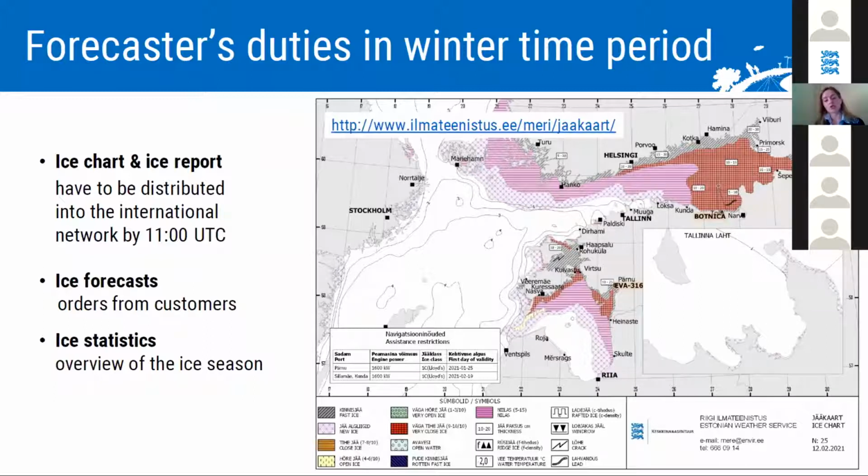The ice information is issued by forecasters of the Estonian Weather Service, and the ice charts, as here you can see the example of that, can be seen on the webpage of Estonian Weather Service. When the winter conditions allow and the first ice starts to form in our region, the forecasters have to prepare the ice charts and the ice reports. The ice reports are represented in the text mode and just describe in the text form the ice conditions over the Baltic Sea in the Estonia.